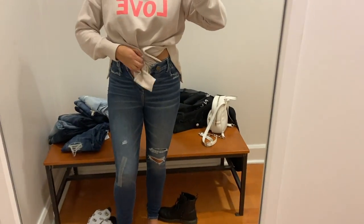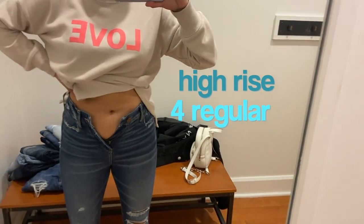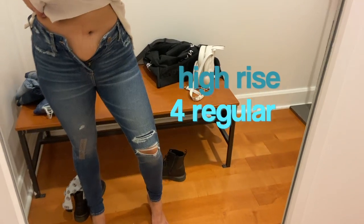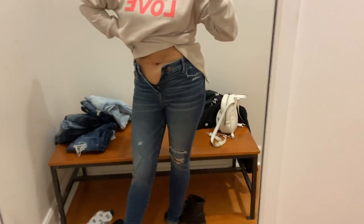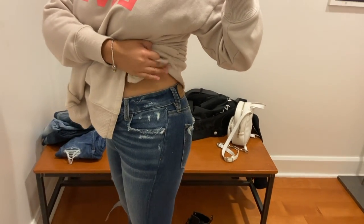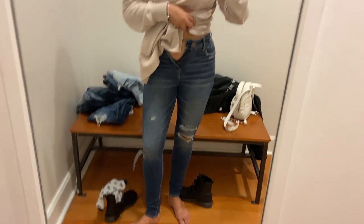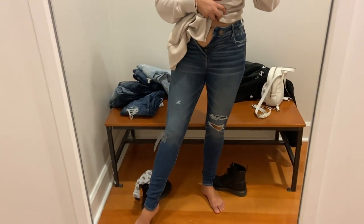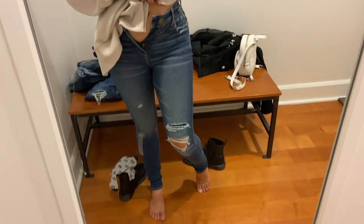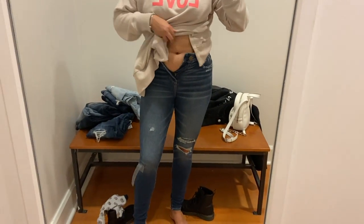Okay, so this is just a regular high-rise jegging. It does not close on me. Personally, I like the super high-rise over the high-rise jegging. It just doesn't fit at all, but also, I just had Chick-fil-A, so that might be a reason why. I feel like the high-rise fits me like a normal jegging would. Also, I took off my socks because they had a hole and I did not want y'all to look at my ugly hole. So I'm just going to buy new socks right now.